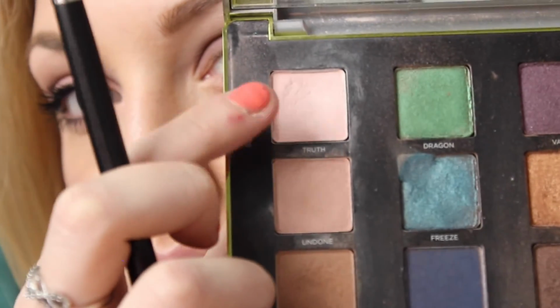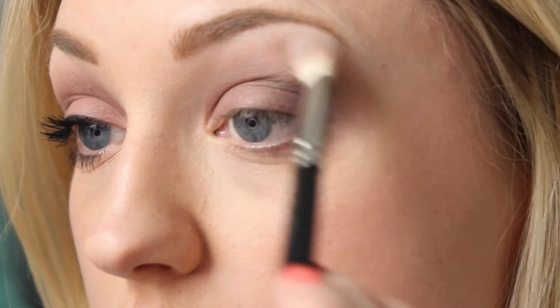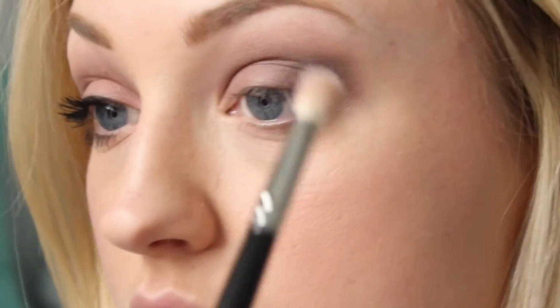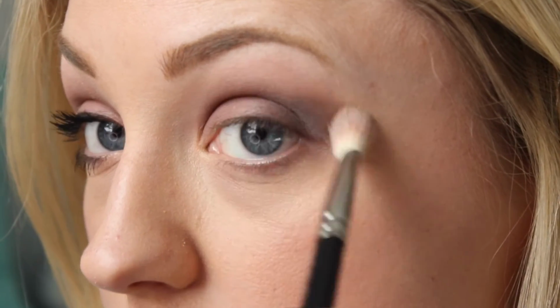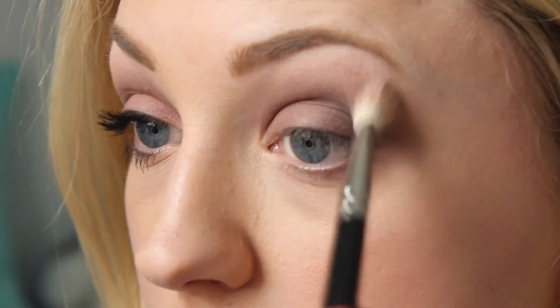Going in with the color Truth from my Vice 3 palette and just using it to blur out any harsh lines. You've seen me do this before. It is very similar to my skin tone, so I just really like to take it and blur and make sure that everything looks seamless.